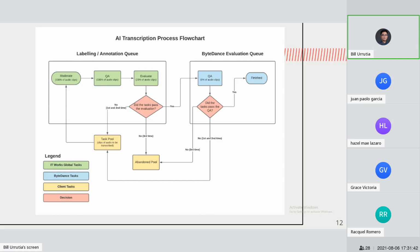So after that, after 100% of the audio clips has been QA'd, 20% of those goes to the evaluation. Okay, so evaluation, we can't adjust or we can't edit. Pass or fail lang. Okay, so either we click pass or we click reject because there's an error, right? So now, what if the task, the audio clips, didn't pass the evaluation? So if it didn't pass the evaluation, it's gonna go to the task pool over here. And the task pool is the place or the database of clips of audio to be transcribed.